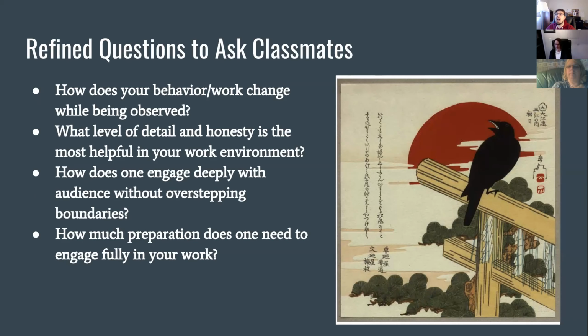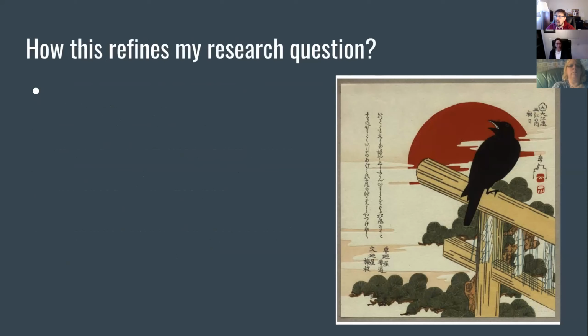The last thing is how does this whole assignment refine my original research question? That is something I'm still thinking about and working on. I'm not really sure how this is going to tie in, except in the very abstract sense. So that was my share. So where are we at in terms of the rest of this project?